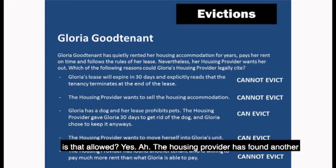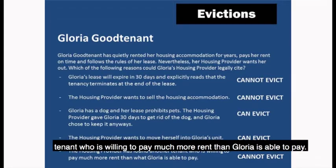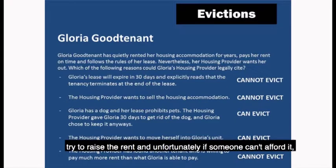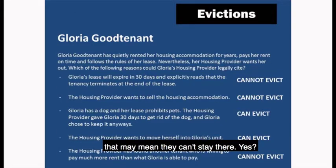The housing provider has found another tenant who is willing to pay much more rent than Gloria is able to pay. Allowed? No. However, the landlord, if it is lawful, can try to raise the rent, and unfortunately, if someone can't afford it, that may mean that they can't stay there.